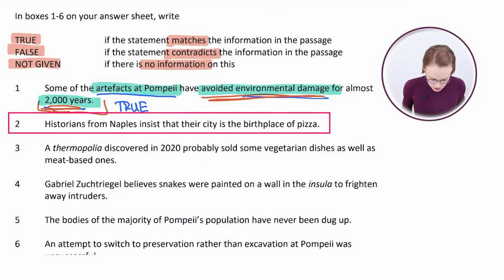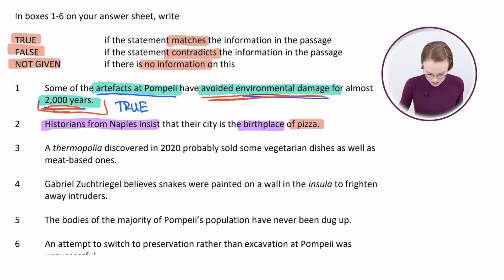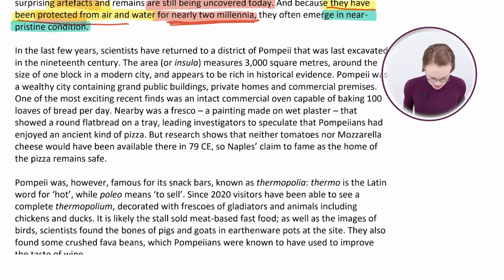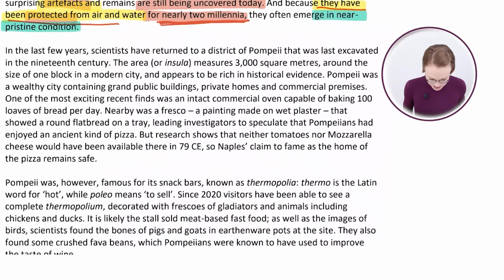The statement says, historians from Naples insist that their city is the birthplace of pizza. This is also an excellent keyword, pizza. We're looking for pizza and we want to know whether the passage says anything about this, whether it says that historians from Naples insist that their city is the birthplace of pizza. Let's have a look. Section 1 didn't talk about that. We had to look at this section. What about this second section? Let's have a look at this one. Can we find the word pizza somewhere here? I got it. It's here.